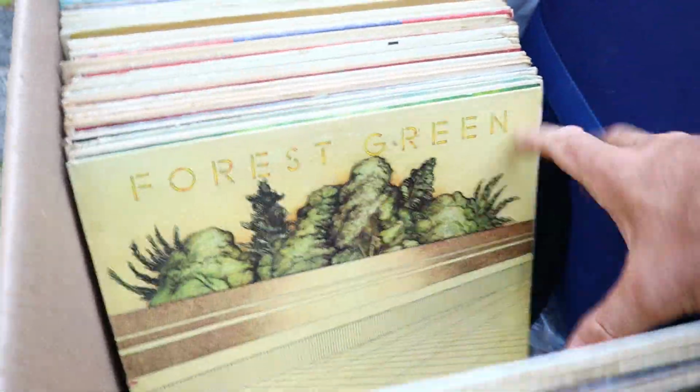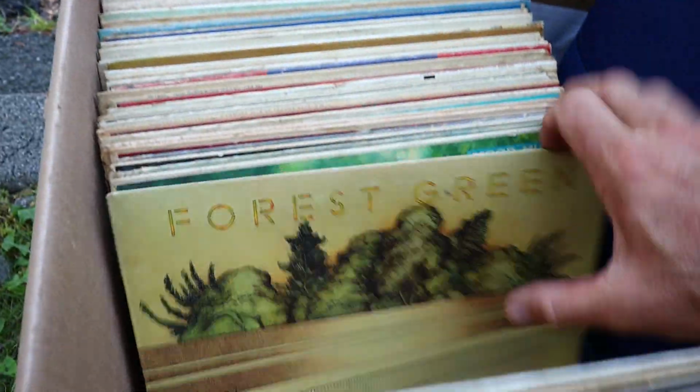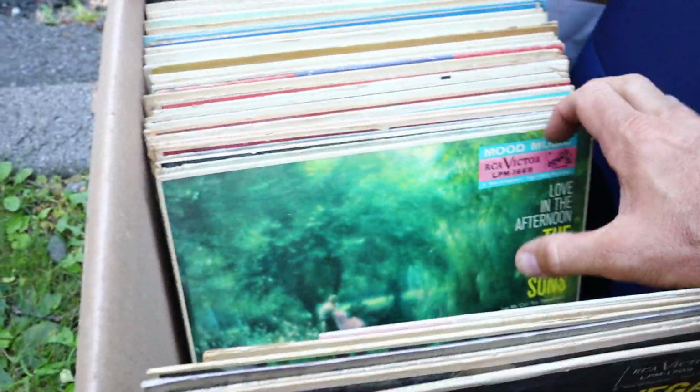Wow. Alright. Forest green. That looks cool. See? Look at that. A bunch of weirdos on the back of a record. That's worth $1 to some hipster.